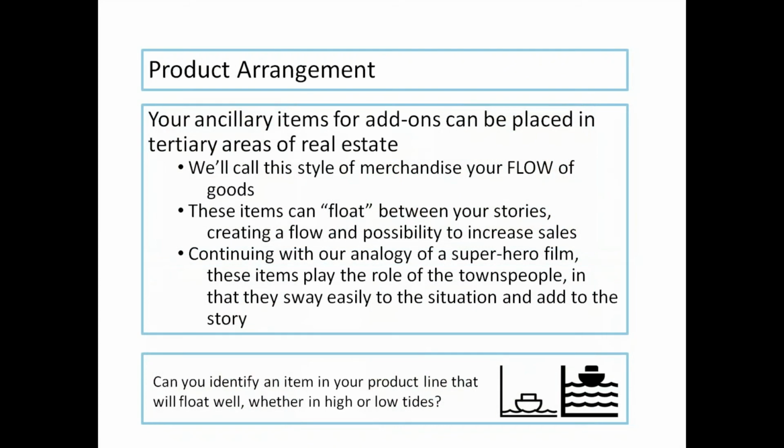So your ancillary items for add-ons can be placed in tertiary areas of real estate. Wait, what does that mean, guys? We'll call this style of merchandising your flow of goods. These items can float between your stories, creating a flow and possibility to increase sales. Continuing with our analogy of a superhero film, these items play the role of the townspeople in that they sway easily to the situation and can add to the story.